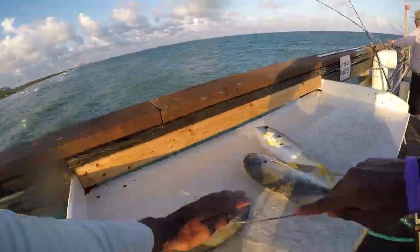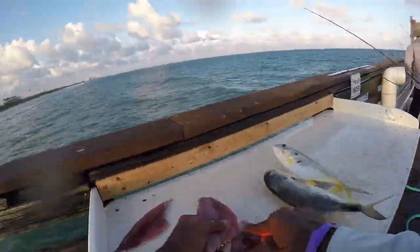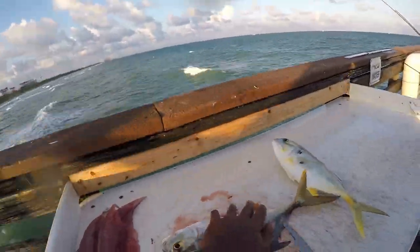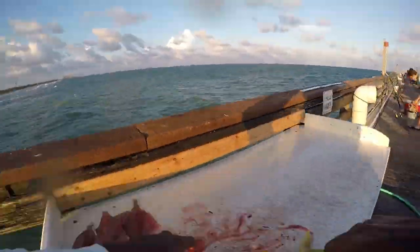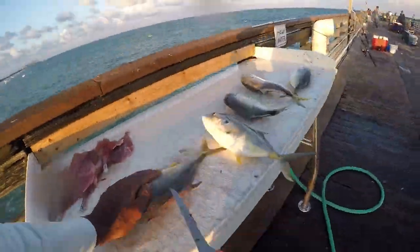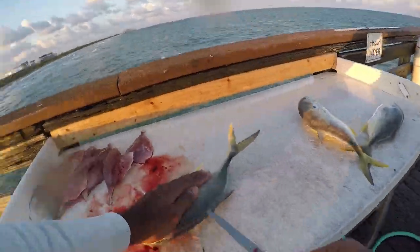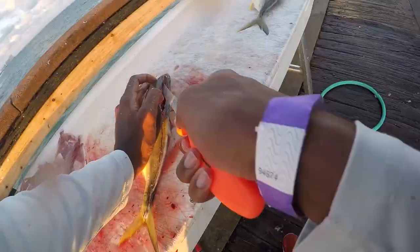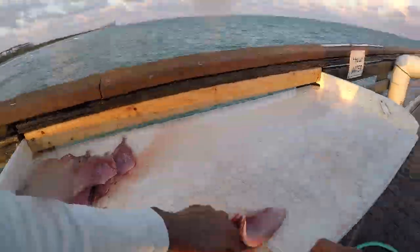So at the end of the day, I took about an hour to clean all the fish that I caught. I think I kept at least 8 jacks. For those of you that may not know, jacks are actually pretty good if you know what you're doing with them. You definitely don't want to clean these guys whole, because that bloodline gets left inside the fish, and when you cook it, it doesn't taste that great. So what I do is I fillet the jacks, take that bloodline out, and remove all the bones, and the jacks actually taste pretty good.